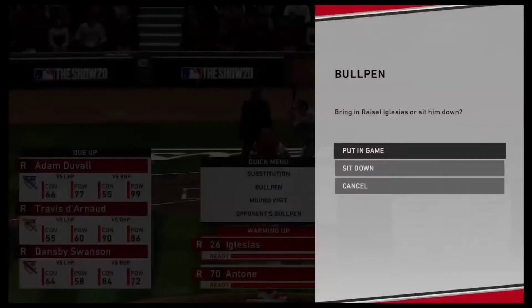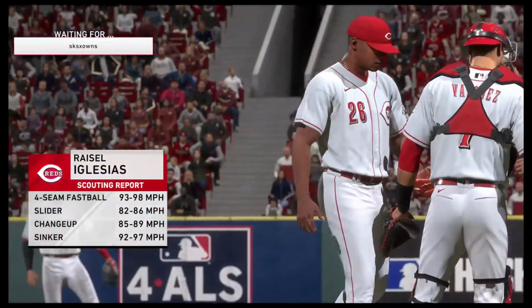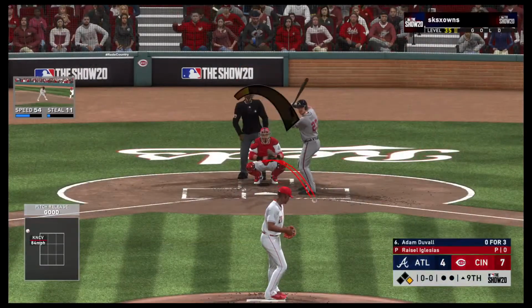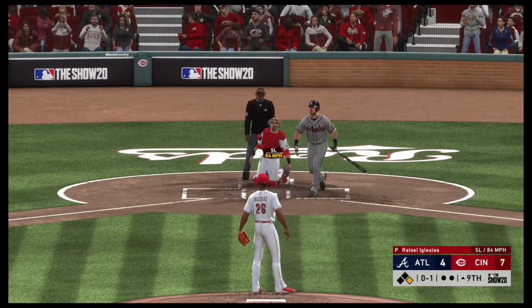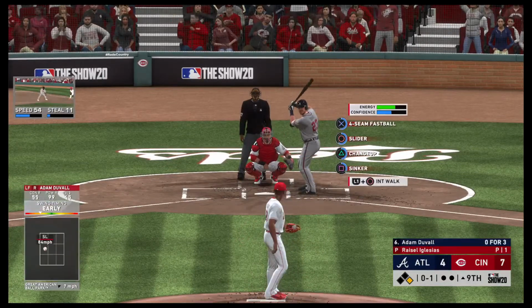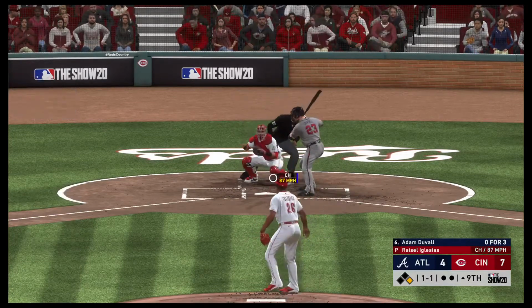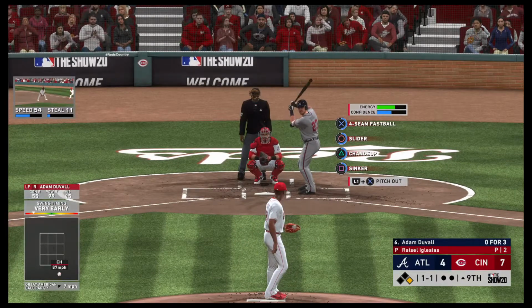Now batting, once again, Adam Duvall. He'll look to bounce back after striking out his last time up. Raisel Iglesias takes the ball now in inning number 9, looking to close the door. And it's fouled away. And a good idea to hold off on that swing. It's ball 1. A runner at first with no outs here.